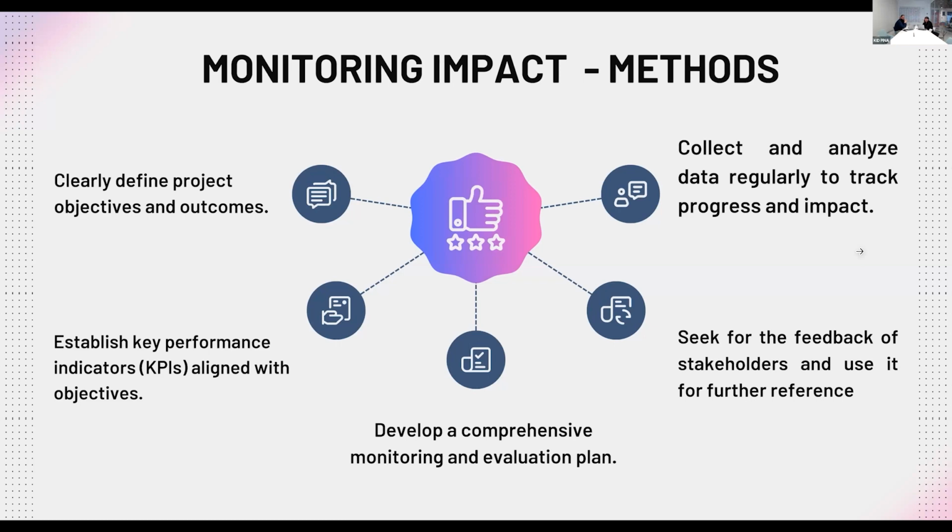And with good key performance indicators, you can also in the end actually see how successful you were in certain parts, and you can really go through them and also evaluate what still needs to be done.